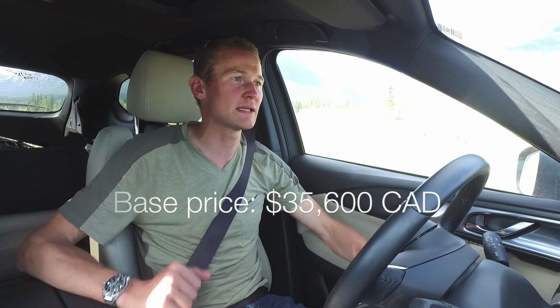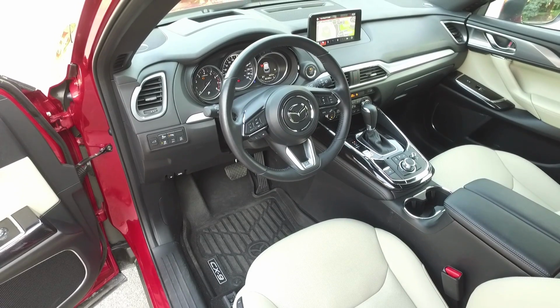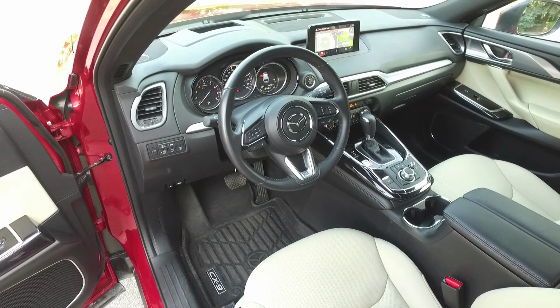Well, one thing right away that impresses me about the CX-9 is its standard equipment. At $35,600, which is the base price up here in Canada, you're getting 3 rows of seating, heated front seats, an 8-way power adjustable driver's seat, LED headlights, LED tail lights, 3-zone climate control, a backup camera, and a 7-inch infotainment system. It's a really impressive package, with the exception of one thing, which is all-wheel drive. It doesn't come as standard.